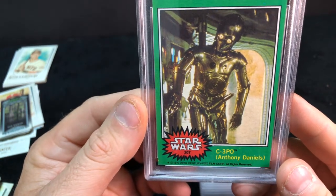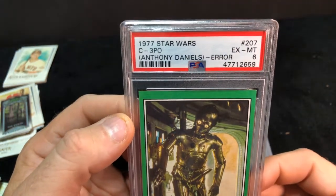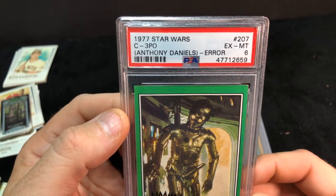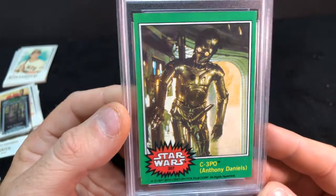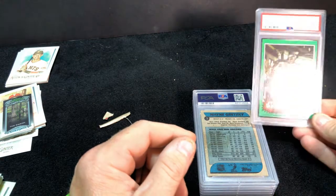But I think the centering really messed this one up. I don't know. So it's a 6. So this one got a PSA 6. At least it was confirmed that it was a real error card and not a fake. I bought this one separate online.